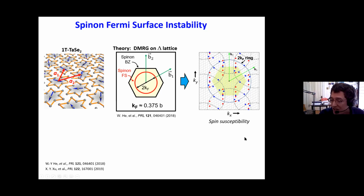But what's a little less normal is the fact that there are certain regions of the Fermi surface where they did not see the peak, in these regions where I put the little black circles. They saw no peak in the spin susceptibility at those regions. And that then suggests that the spinon Fermi surface is gapped at those particular directions in reciprocal space, which are these directions right here where I've shown these little gaps in the spinon Fermi surface. So their calculations suggest that the spinon Fermi surface is partially gapped.